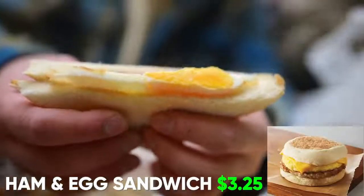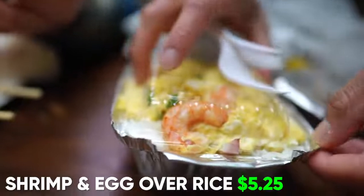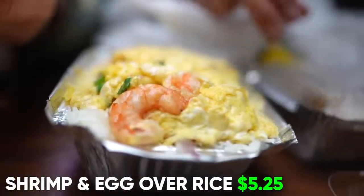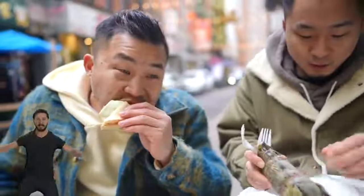It looks more Western, as opposed to a scrambled egg. And then we have this really tasty looking shrimp and egg, and I like it because if you look at that shrimp, look at how that's cooked right there. That's extra flavor, baby. Shrimp hagao, boom. This was the one that caught my eye.